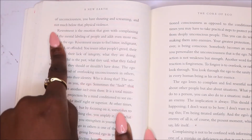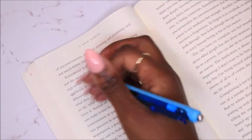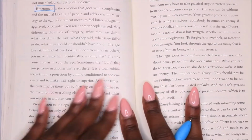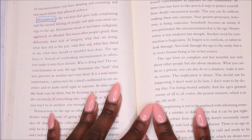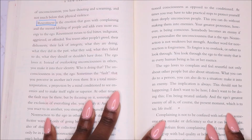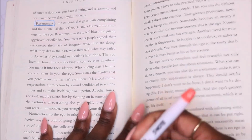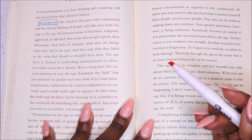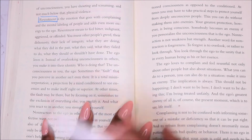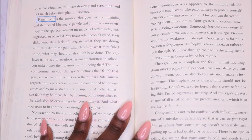Now we're moving on to resentment. I'm going to put a box around that word. Resentment. Resentment is the emotion that goes with complaining and the mental labeling of people and adds even more energy to the ego. So resentment is the emotion that goes with complaining. So if you're someone who complains a lot, you have some sort of resentment, I think is what he's saying.